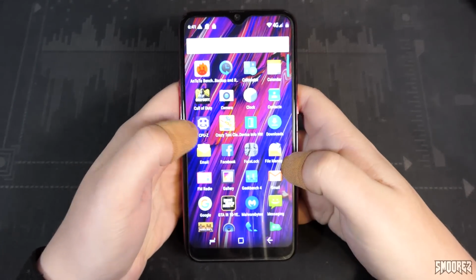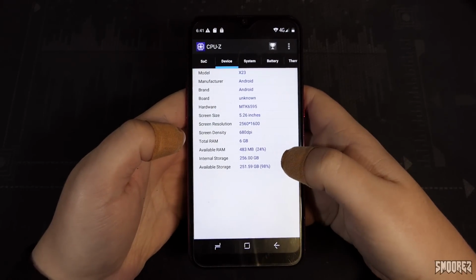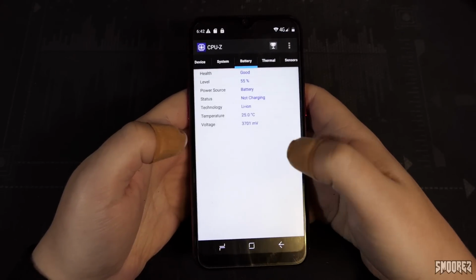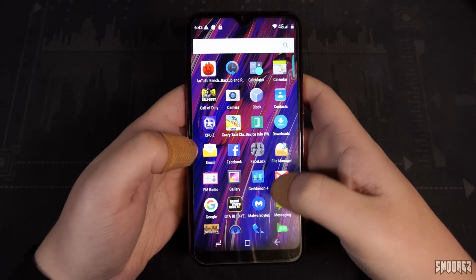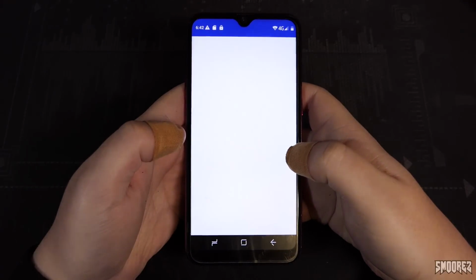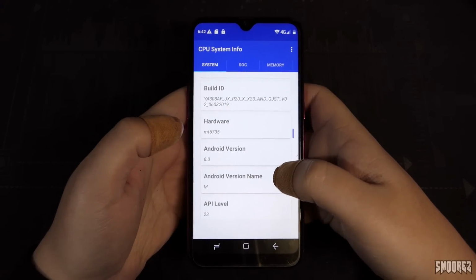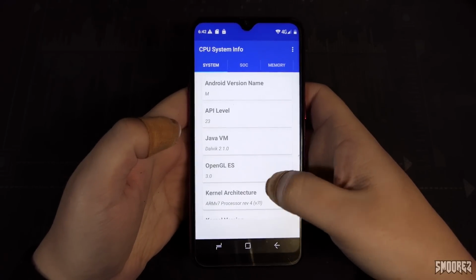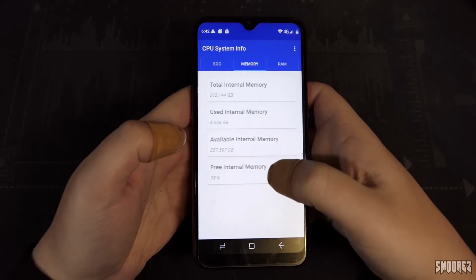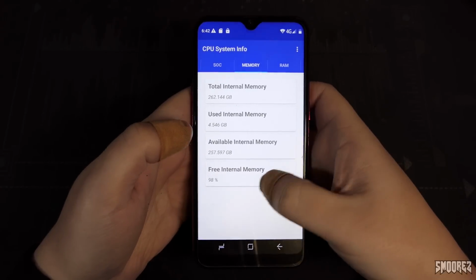Alright, try CPU-Z. There's the fake one, 6595, 10-core processor. This is why we never use CPU-Z, but that's fine. Total RAM 6 gig, yeah, now this is pretty garbage. We'll try System Info. This is usually the one that I trust the most. Full tech 6735M. Okay. Yep, MT6735, Android 6 Marshmallow. And that is a quad core, which is quite good. Mali T720, yes. Internal memory says 256 gig, but I don't think that'd be the case.